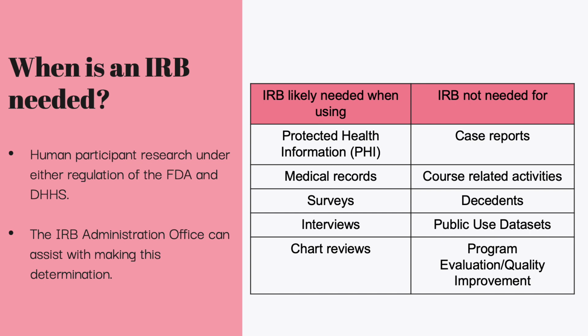You don't need an IRB for all research, but you do need it if the research involves human subjects and there's a risk to those subjects. If you aren't sure about if you need IRB approval or not, your IRB office can help to give you some guidance and let you know.